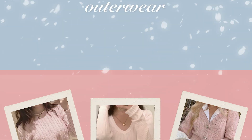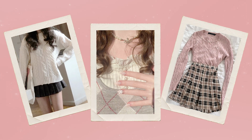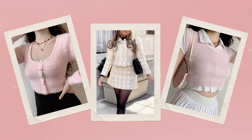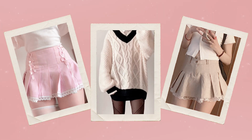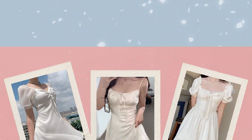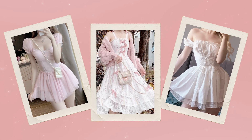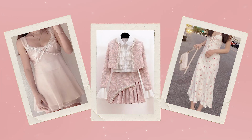Outerwear falls within the sweater category, specifically in terms of knit V-neck and argyle print sweaters, but sweater vests, fitted cardigans, and blazers, both cropped and not, fall into coquette as well. Bottoms include pencil mini skirts and pleated skirts, especially in plaid or tartan print. One pieces and dresses are usually worn in baby doll or milkmaid styles, often incorporating layers, puff sleeves, and empire waists. Slip dresses and two-piece suits are also other options.